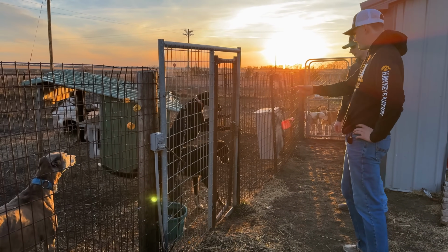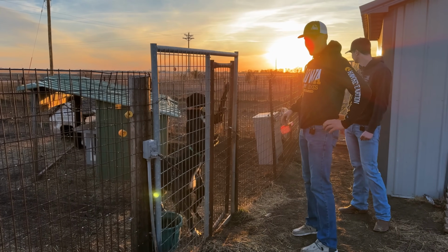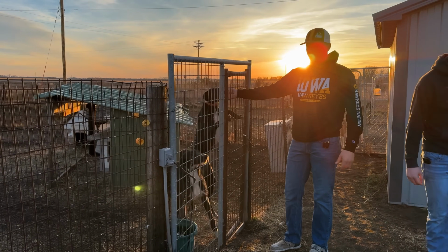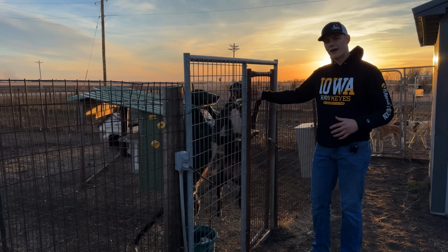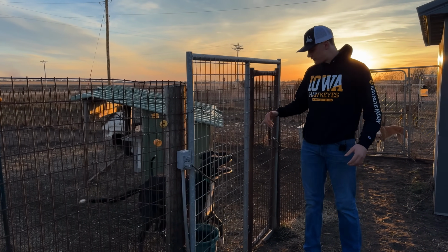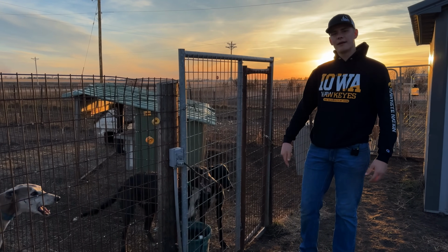Yep. And then we got Big E over here. We just bought him out of Diller last year from a guy down in Texas. Great dog. I'd like to see him towards next year get a little closer to the throat. He's been a real good chest dog and working his way up to the throat, but great catch dog for now. And hopefully we see better things out of him next year.